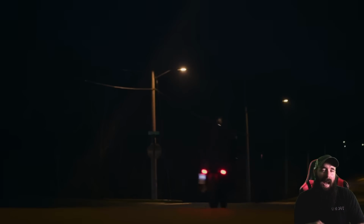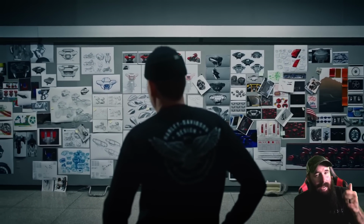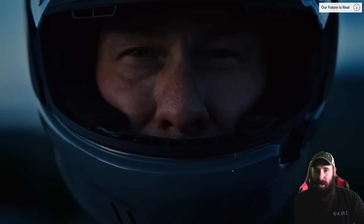Did Harley Davidson actually copy Indian this time around? That's what we're going to talk about. Of course, Harley has confirmed their new CVO Road Glide and Street Glide. And if you look at the comments in this video, you're going to see a ton of people calling this thing the Indian Road Glide or the Indian Street Glide. And that's what I want to look at.